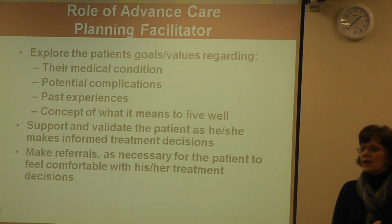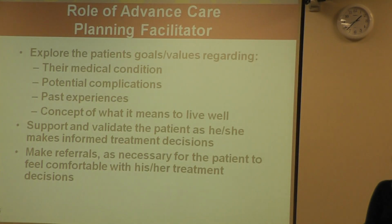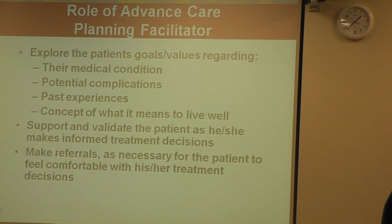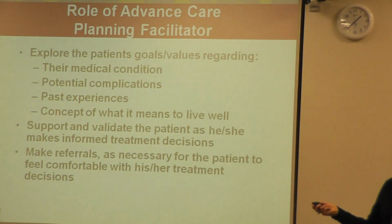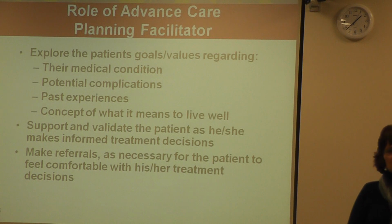I jokingly tell my husband that when we get older, all he's going to need is a beer and a football game, right? He's a happy guy. Me, I need to physically move. I don't do well just sitting around. I get antsy. I need to be physical. So we've had a lot of discussions how I'm probably going to end up in the ECF because I'm going to drive him crazy, and that's fine. So again, you want to support and validate that patient as they make informed treatment decisions. And make referrals if you need to.